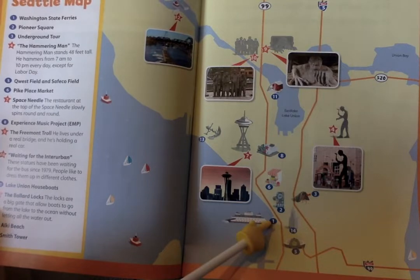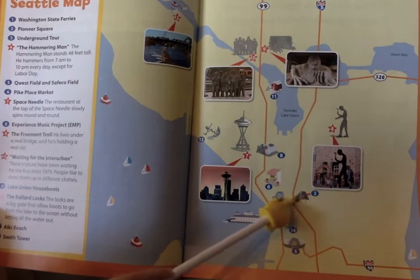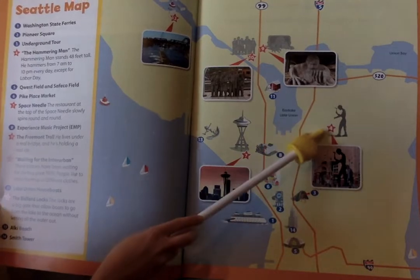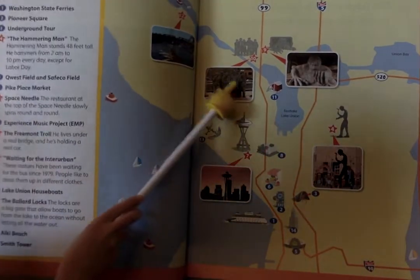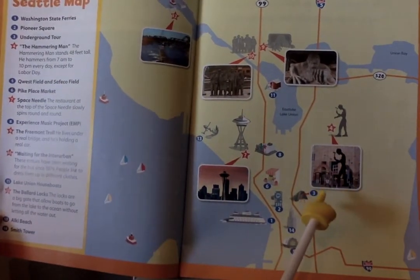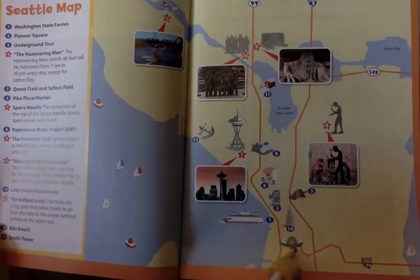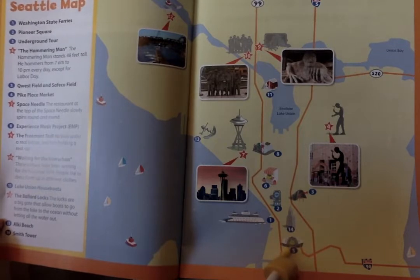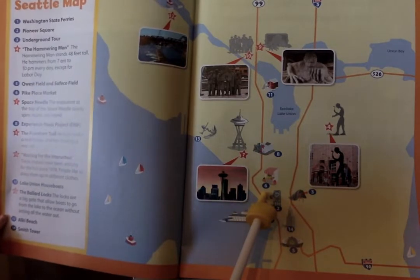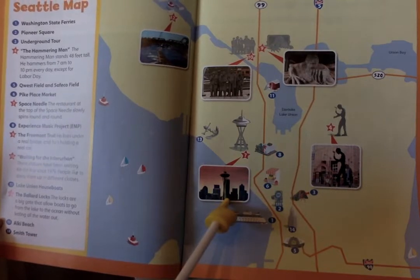So here's the ferries. Two is the Pioneer Square. Three, ooh, an underground tour. Four is a star. Here it is, the Hammering Man. Five, Qwest Field and Safeco Field. I believe those are probably five. Where's five? Here it is. Okay, football field. Six, Pike Place Market. I've been there. That is fun. You get to see flying fish. That is really cool. Space Needle, seven. Okay, here's a photograph of that.